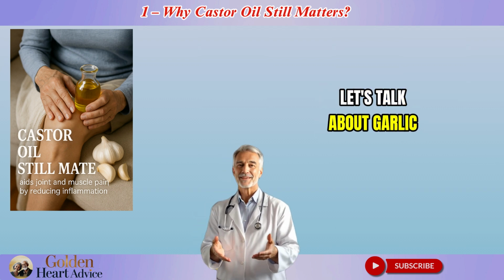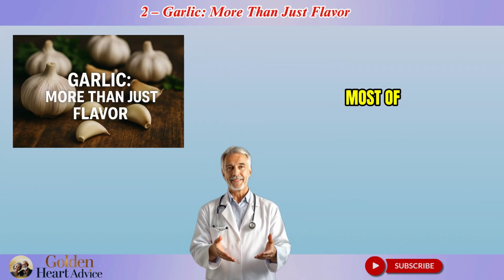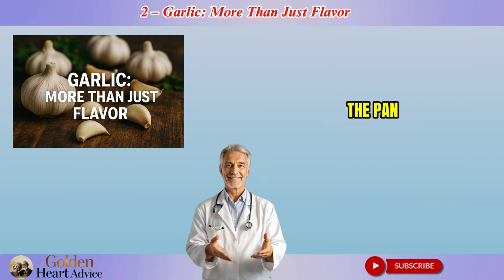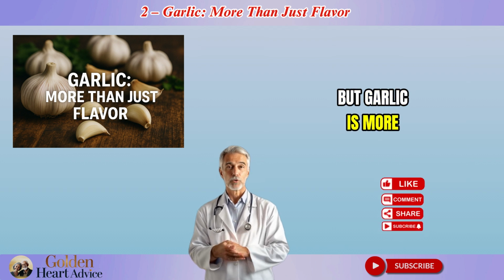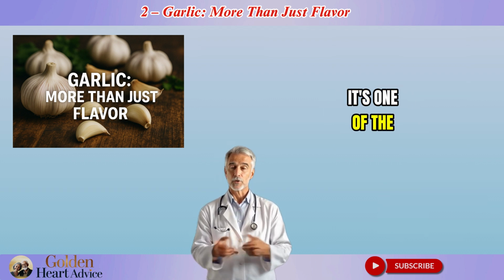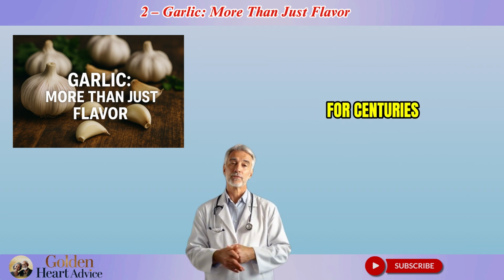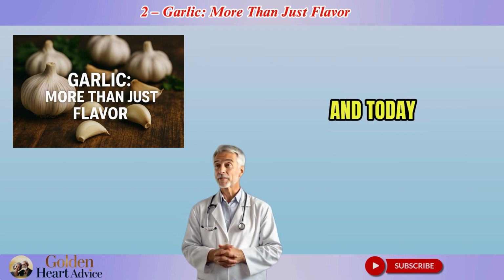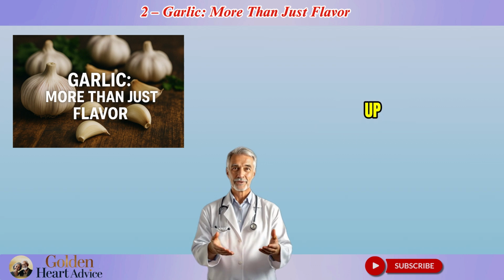Let's talk about garlic. Most of us know it as something we cook with, a little spice in the pan, a strong smell in the kitchen. But garlic is more than flavor. It's one of the oldest healing tools we've ever had. For centuries, traditional healers have used garlic to fight illness, and today, science is finally catching up.